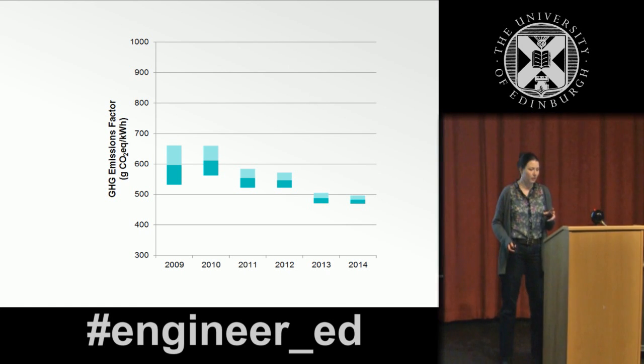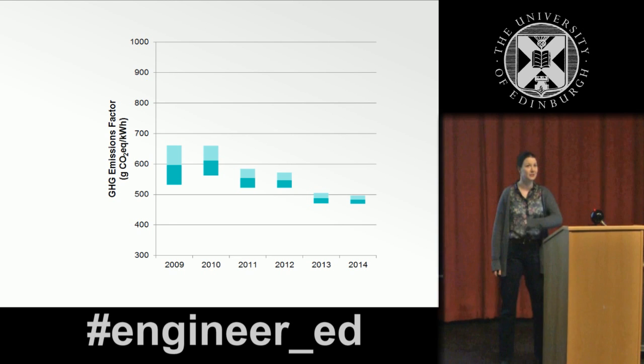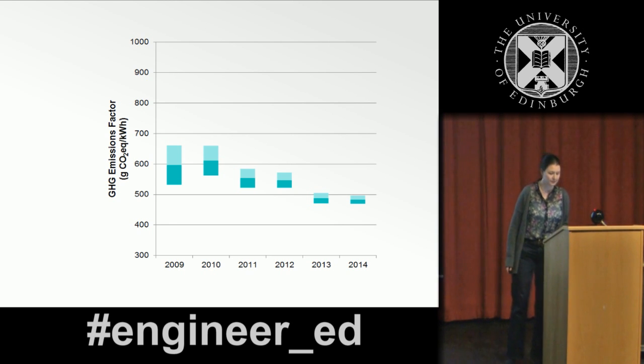So what's interesting about this? Well, what does this mean? First of all, you can see that the values on the left-hand bar are considerably higher than 11 grams of carbon per kilowatt hour, which is good news for wind.